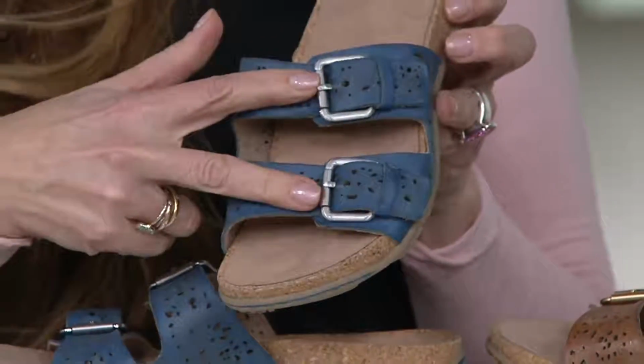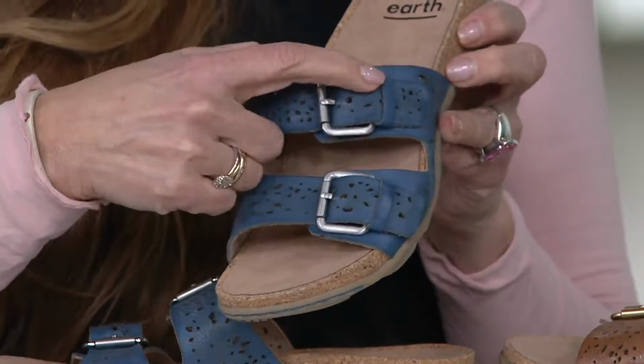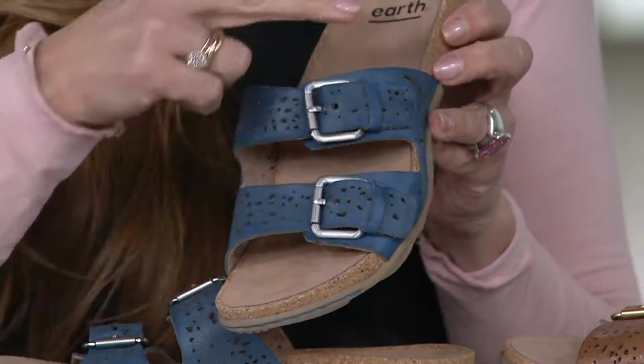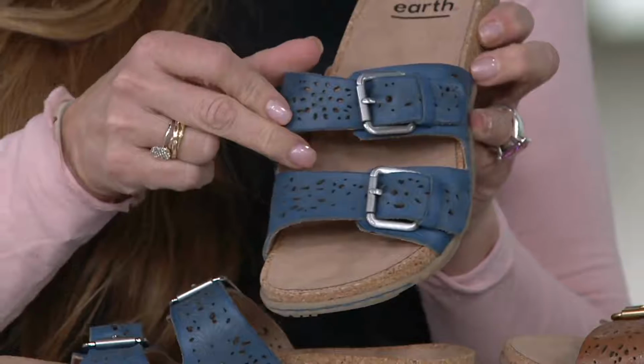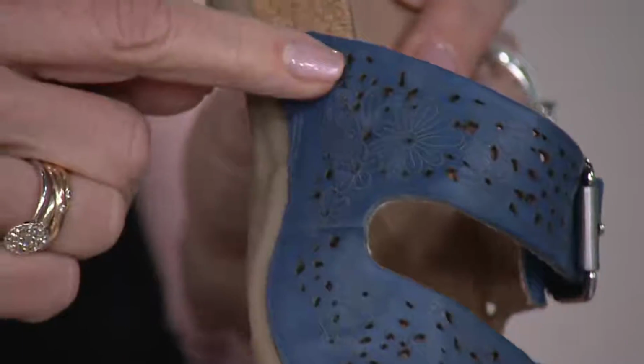Number one is the buckles. Both buckles are adjustable. There are holes. It's totally adjustable. We've got this little leather piece to keep those straps tied down very nicely. We've done the laser cut detailing. This is why you know it's Earth.